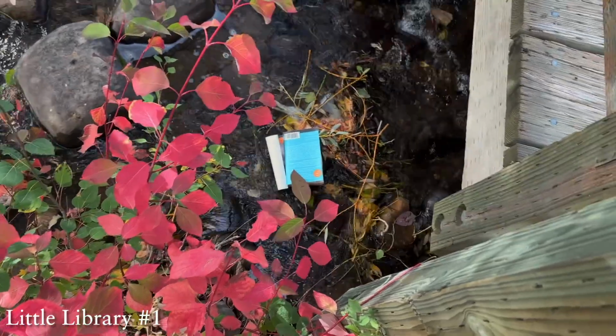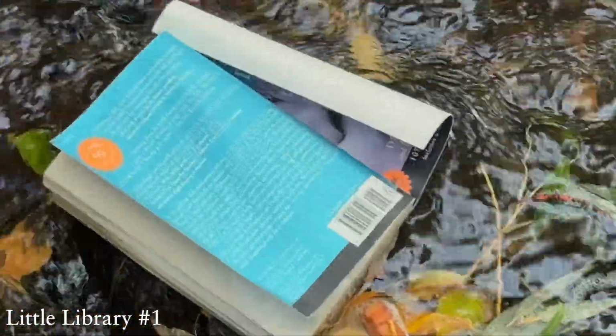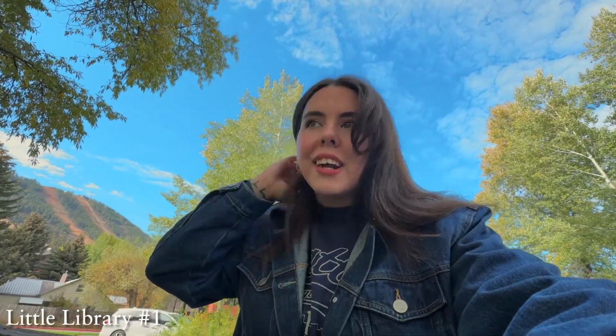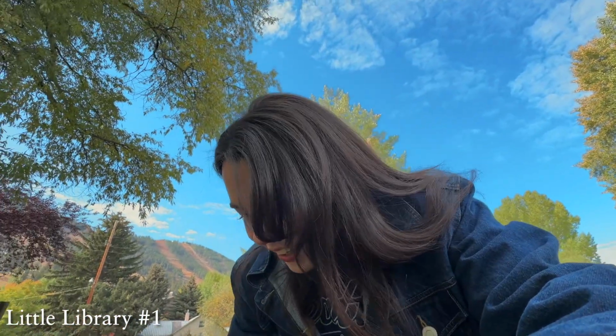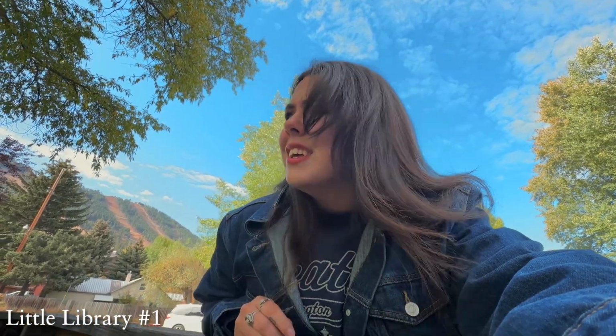Oh my gosh, there's a book in the creek. We gotta rescue it. It's in the creek. I was just like, oh, I'll get some pretty footage of the creek, and I look down and there's a book. It's gotta be destroyed by now. I really can't tell what it is. Are there more books in the creek? What the hell?